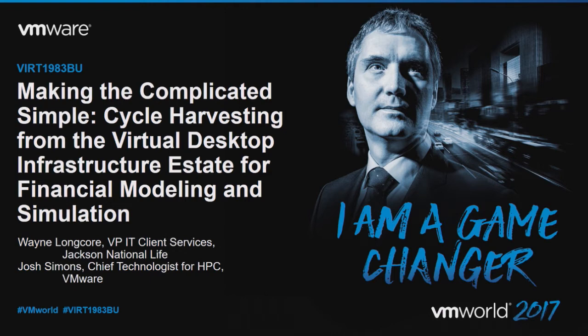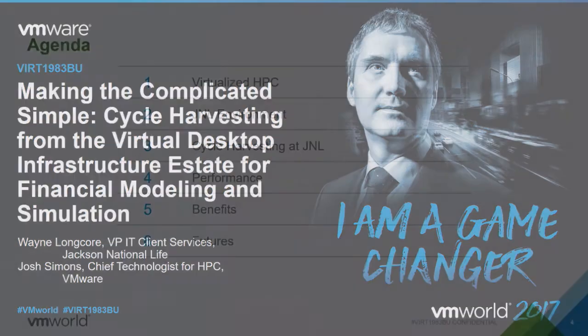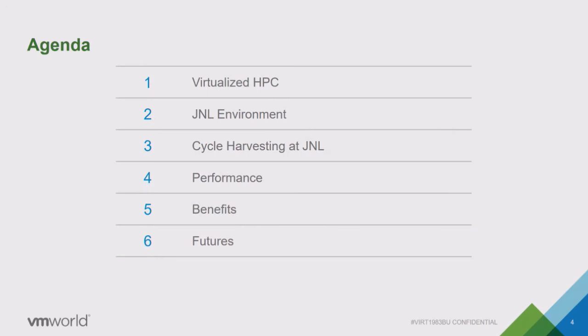Now, this is an example of high-performance computing, which is something that is near and dear to my heart. I work in the office of the CTO, and I'm the chief technologist for HPC for VMware. So here's the game plan. I'm going to give you a brief overview to set the context for the rest of the talk, give you a little bit of information about what we're doing around high-performance computing at VMware, talk a little bit about the history of cycle harvesting, and then I'll turn it over to Wayne, who'll take you through the details of what it is that they're doing, how they're doing it. I'll come back, give you some performance information to justify what you've been shown, and then Wayne will take it back over and talk about benefits and the futures that Jackson is looking at.